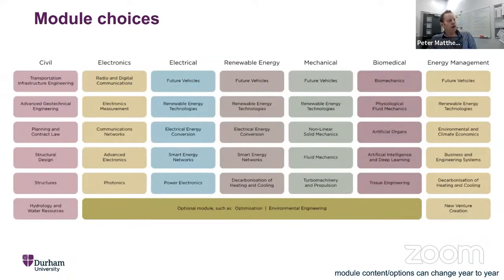So if we think about the taught elements of the course, depending on which program you're going to take, whether it's civil, electronics, electrical, etc., there are a number of core modules that you have to take. In the case of civil and energy management, at the left and right extremes of the screen, you'll see that those choices are fixed. Effectively, you have no choice. For those programs, you need to do all those modules.